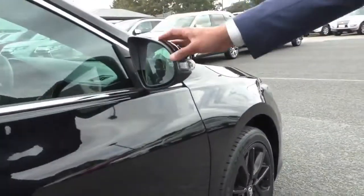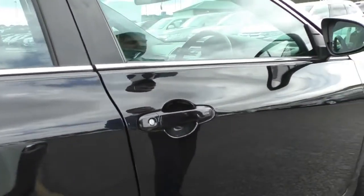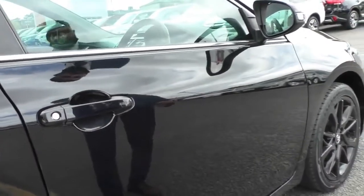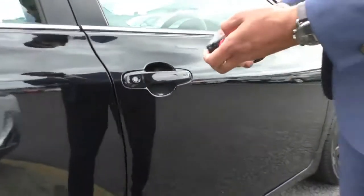Across the side, color matched door handles and side mirrors in the black color just again blend it in beautifully. Indicator lamp is fitted into that to elevate the lamp and clear up the quarter panel. Now on the door here, there looks like there has been a very minor touch up, but again not very noticeable on the car. The car does come with 2 keys.